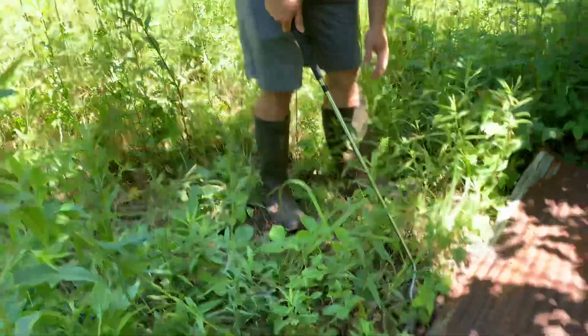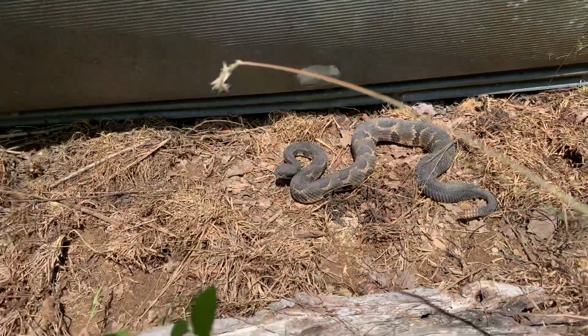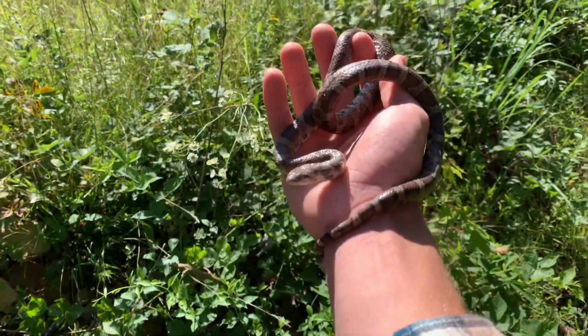Copperhead coming towards you. Timber rattlesnake.